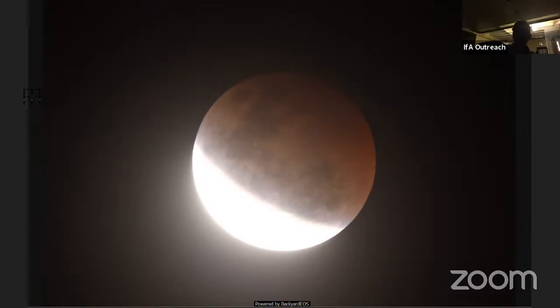Yeah, we're now well past totality. Totality ended a little more than half an hour ago. And now you can see that the copper color is not so visible anymore. And we're probably going to end this feed in a few minutes. It'll be available on our YouTube channel here to rewatch.